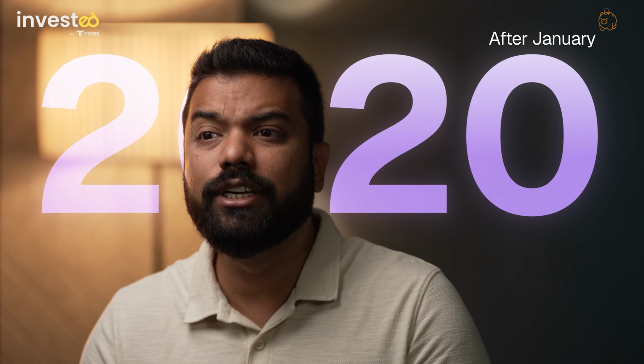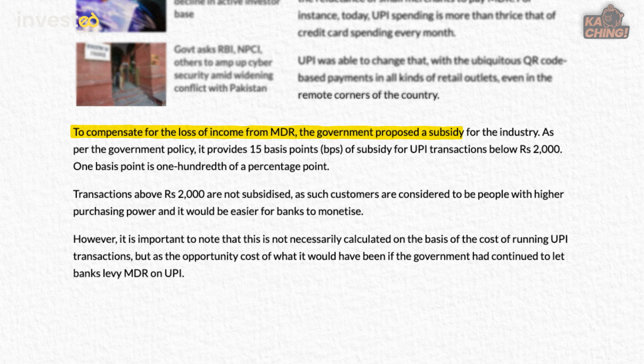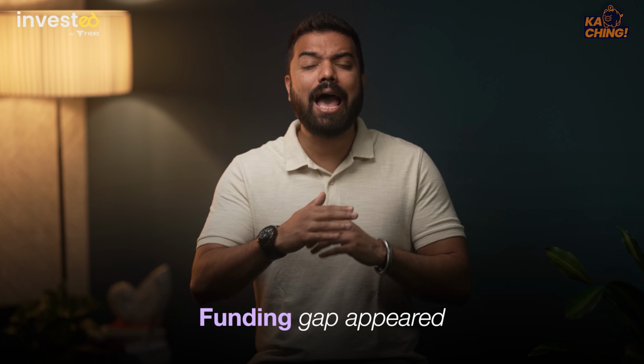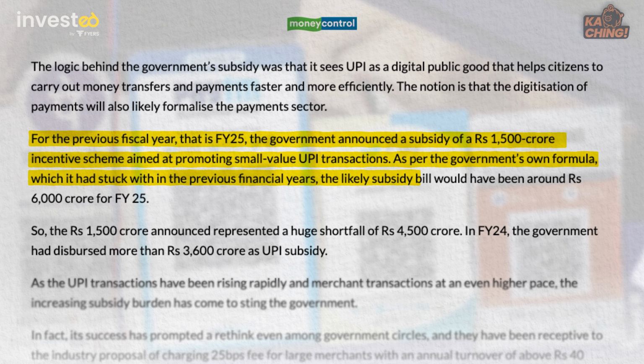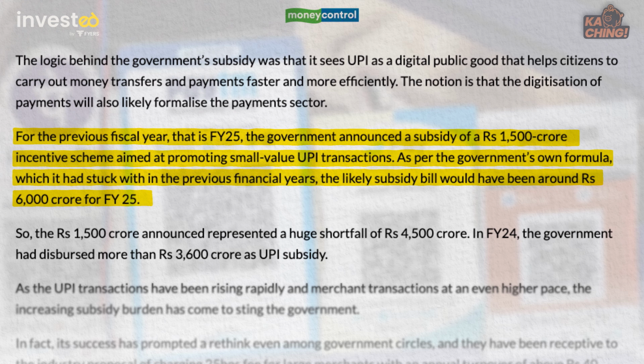But after January 2020, the MDR was set to 0. The government began reimbursing part of the lost MDR for tickets below rupees 2000. As volumes exploded, a funding gap appeared. The new 1500 crore pool covers less than 1/3 of FY25 processing costs on volumes above rupees 246 lakh crores.